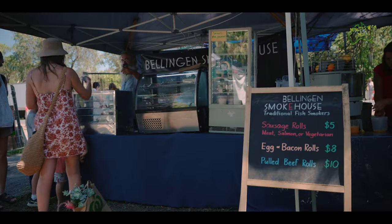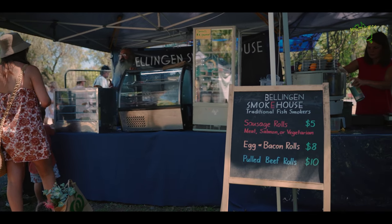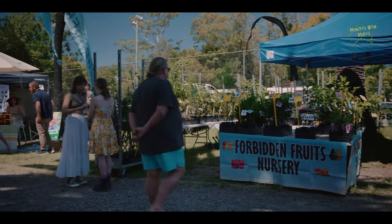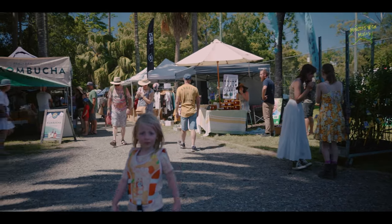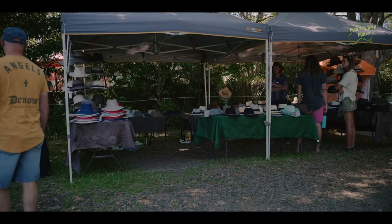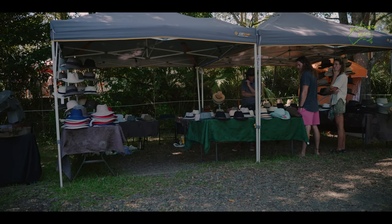They do get busy, especially in the morning, and you'll find that you may need to park a block or several blocks away in the residential streets. There are a range of stalls selling arts, crafts, clothing, plants, books, and a whole lot more. If you forget your hat, there are plenty of stalls where you can buy another one.